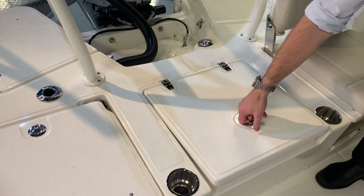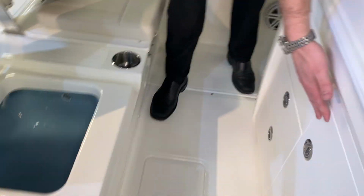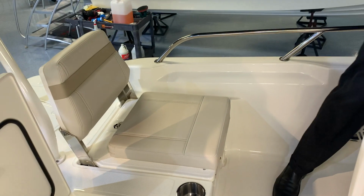You have an optional Livewell here in the middle. 5-gallon pail storage, great storage in the drawers. Nice wide helm seat.